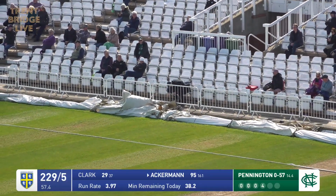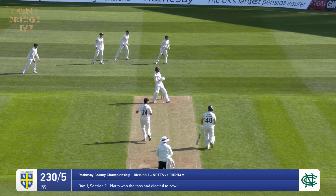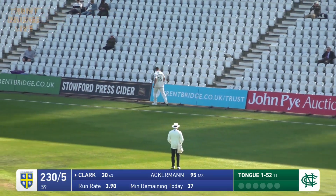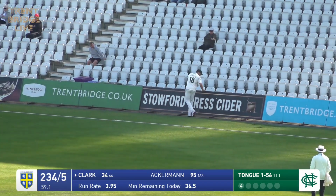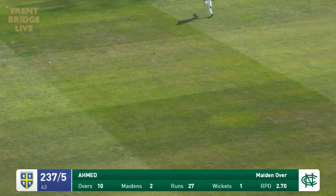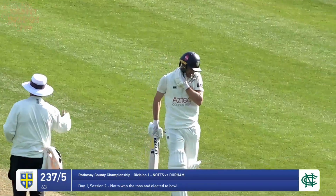Walter's on 92. Here's Tong then to bowl to Clark, who has made his way to 30 and now makes his way to 36 with a short ball. In fact, no, it just bounces just in front of the boundary rope. Short ball from Tong, just about. Oh, that's a nice looking shot by Ackermann down the ground, and this will go for 4. Lovely stroke from Colin Ackermann.